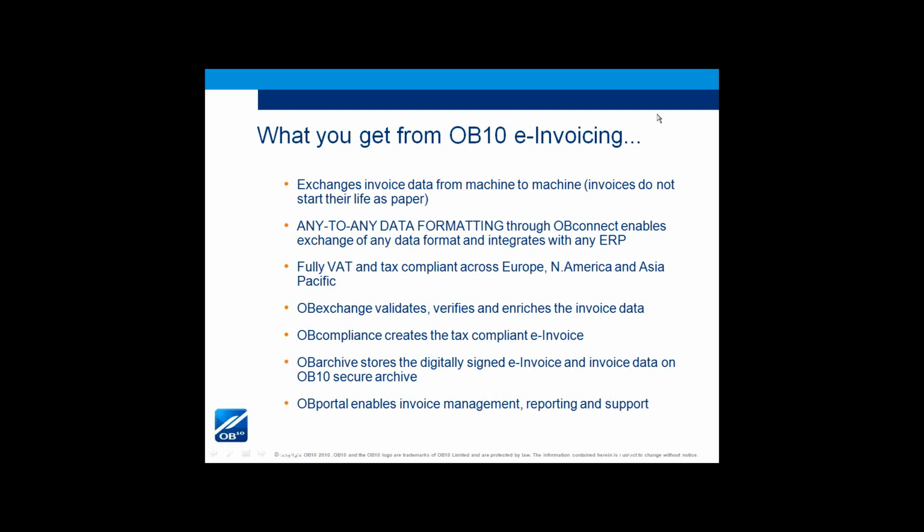So we exchange the data from the supplier's machine directly into the customer's accounts payable system. So invoices don't start their life as paper. They are truly electronic and move from machine to machine. Using our technology, we're able to take the data in any format from the supplier, manipulate that data, and integrate fully into any ERP system in the buyer's environment. We are tax compliant not only in Europe but also in North America and territories in Asia Pacific. We create on behalf of the supplier the tax compliant invoice.